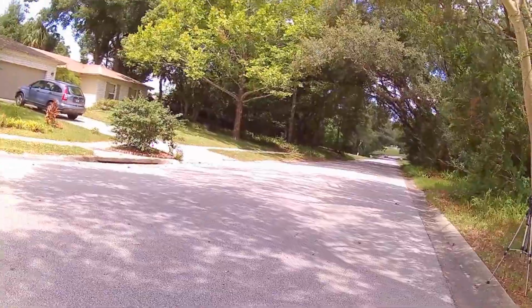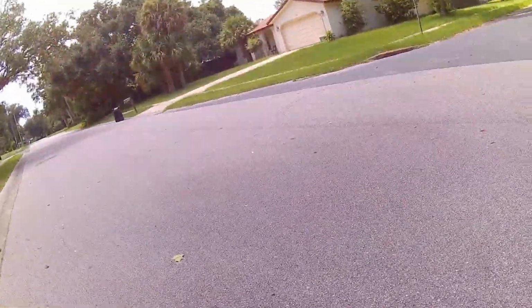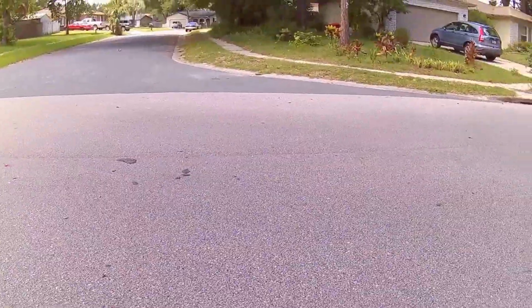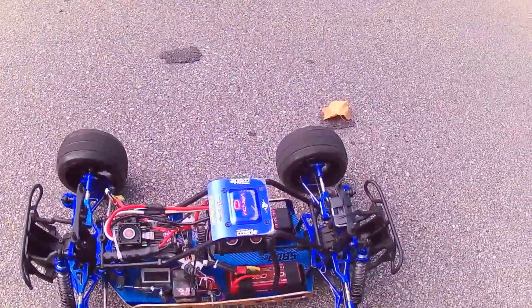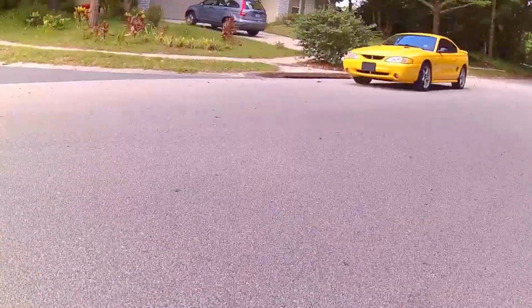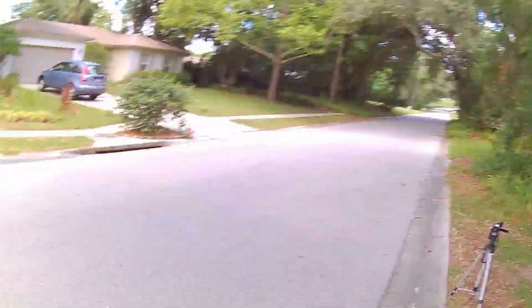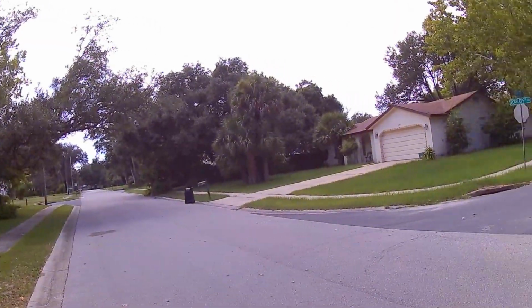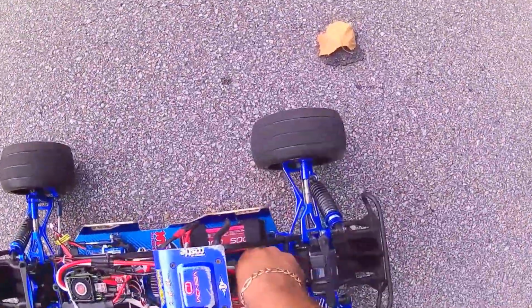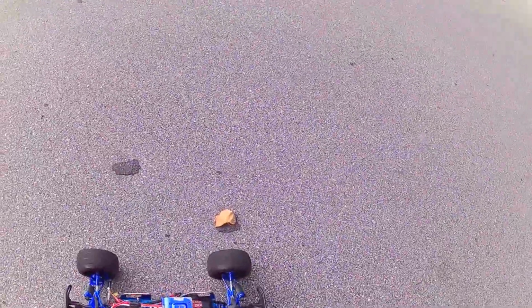Right, let me do one more run. One more run and see. Do a little more throttle on it and see what happens. But so far, so good. So we'll see now. Just gotta let it cool down a little bit. So, all right.